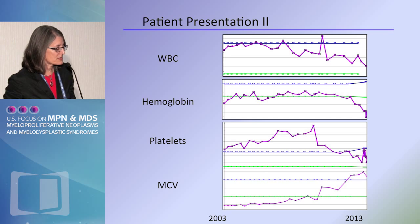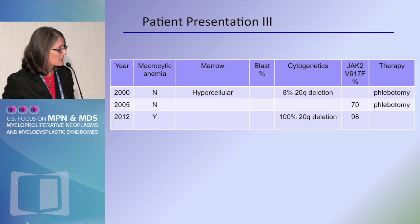And then platelet count typically tends to rise with PV over years. We had this decline in platelet count, and then unfortunately an increase in MCV over time, indicating that really her clinical disease changed quite slowly, but perceptibly over the years. This table just shows her actual diagnostic year was 2000, where marrow, as I mentioned, was hypercellular with those morphologic changes, and she had 8% of her karyotype with 20q deletion.